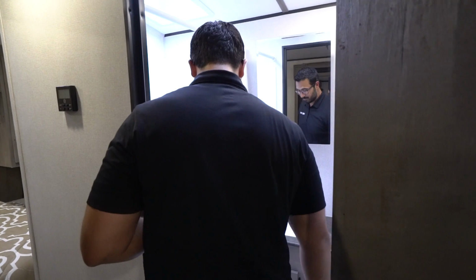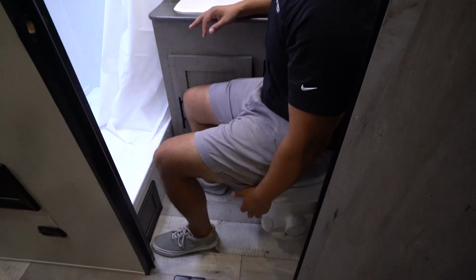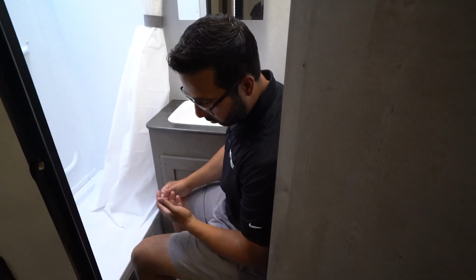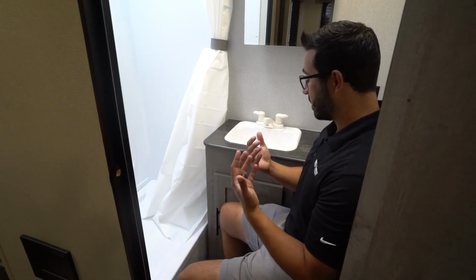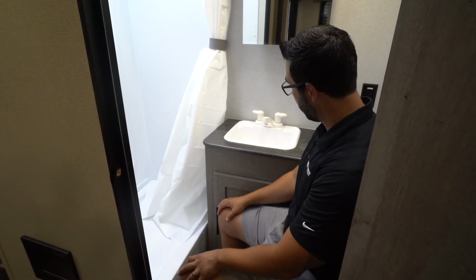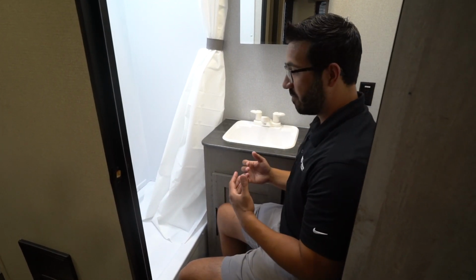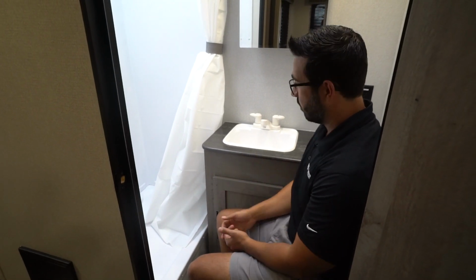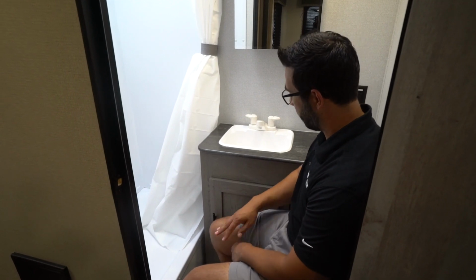Coming into the bathroom, foot flush lever toilet right here. It is a plastic bowl. I would have liked to have seen porcelain, but again, it's one of those things you can probably swap out. As far as space, it's a little tight on my shoulders here, plenty of leg room, but with the shoulders, because they didn't cut out the countertop, if I'm sitting back here where the wall is, or if the door is going to be shut, it is a little bit of a tighter fit. You kind of got to do one of these. Not going to be reading any novels or anything here.